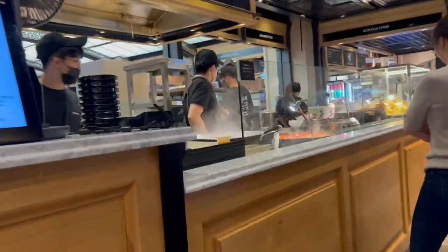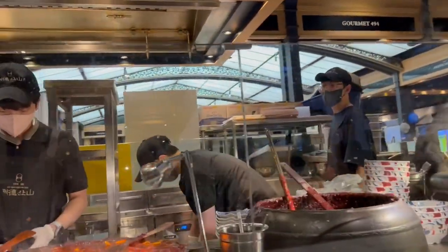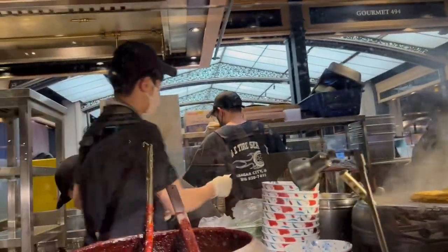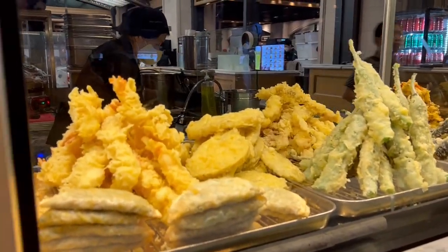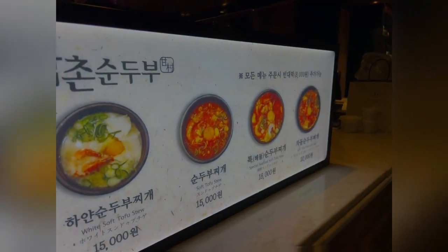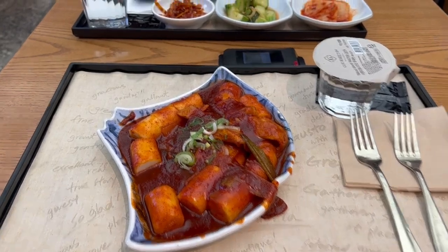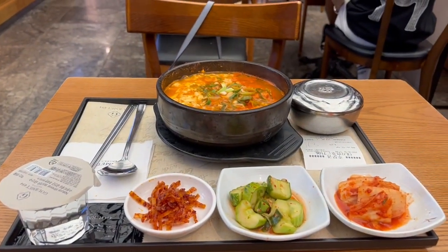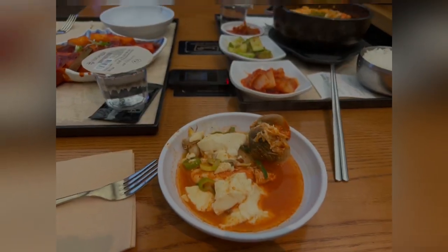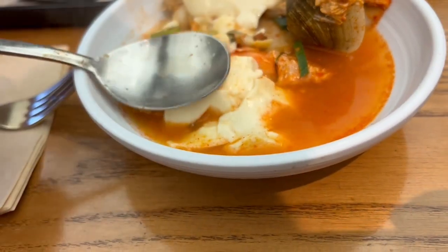Oh my gosh, I'm gonna get up here where I can see it. It does look good. The tteokbokki and a seafood tofu soup. Oh, okay. Yeah. All right. I can just use that. Yeah. Perfect. Thank you.